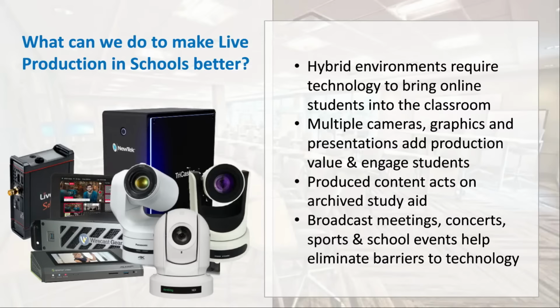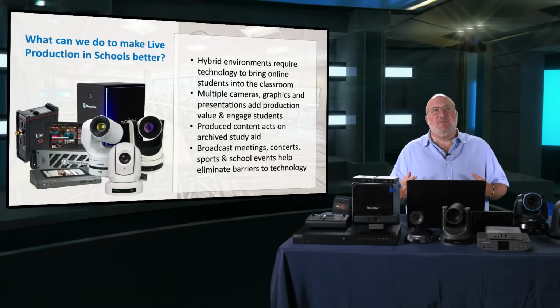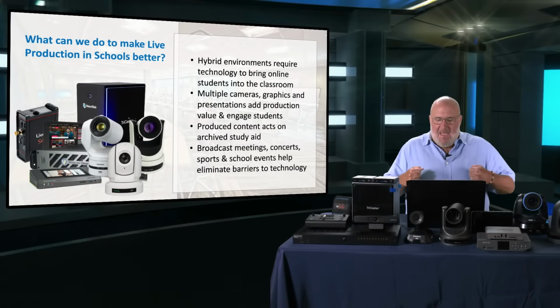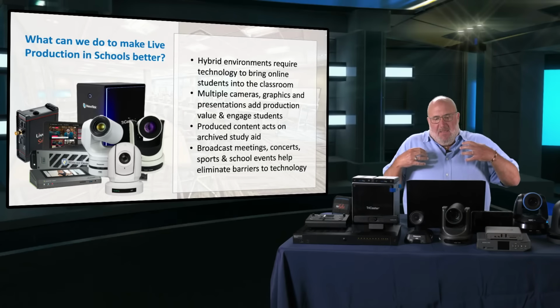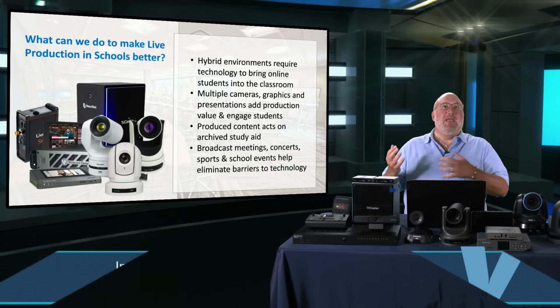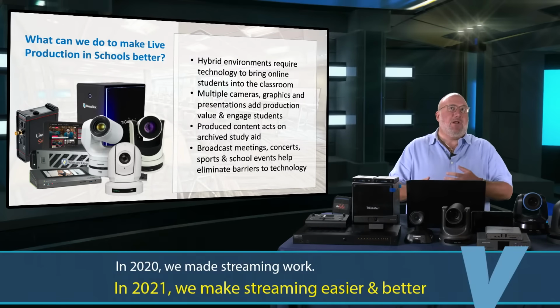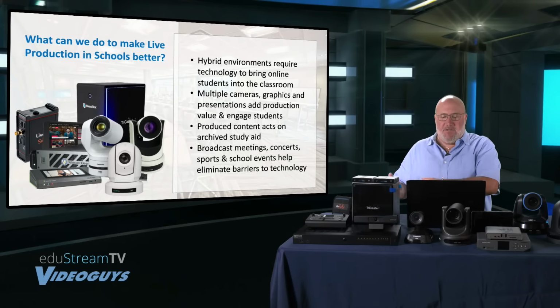We're going to go with multiple cameras, some graphics, presentations, so we can add production value and engage the students. I think we have to use content that we're producing ahead of time to bring into our lessons, but at the same time having live lessons, the same thing. So if there's something where live isn't as easy for you to deliver, you could do it a couple of takes, a couple of tries, and then put it into your show.